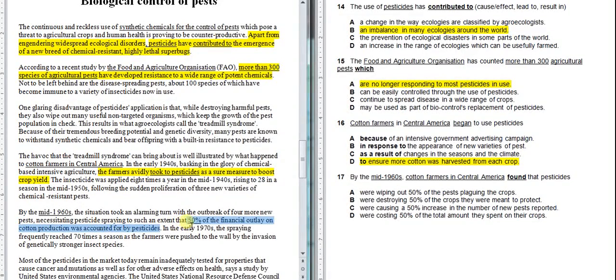Well, we've got 50%, so it has to include 50%. It looks like we're looking at this sentence right here. So notice all I'm doing here is trying to find which sentence to match up with our answer choices. Okay, so now that we've found the sentence, which of these options is the correct meaning?